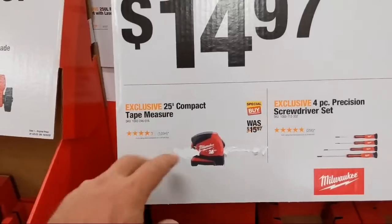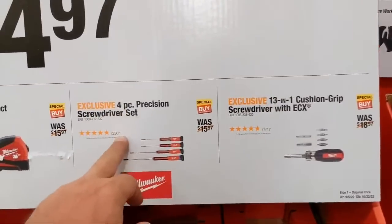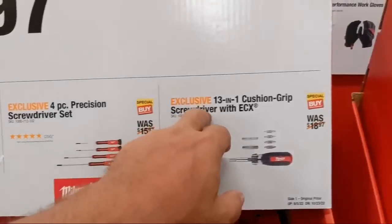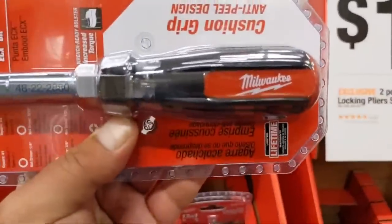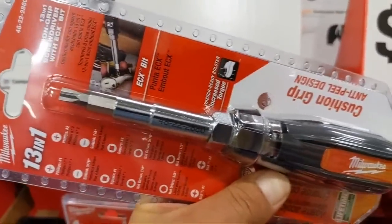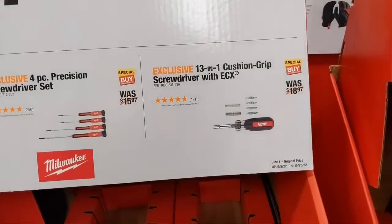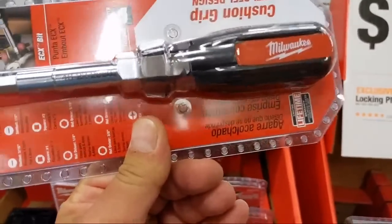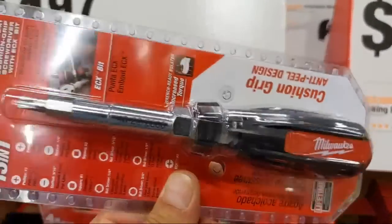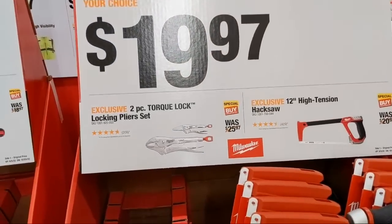For $14.97, we have three options here. We have their 25-inch compact tape measure, a 4-piece precision screwdriver set, or a 13-in-1 cushion grip screwdriver. I like the multi-purpose screwdrivers, I really do. I'm not a big ratcheting screwdriver guy. I don't dislike them terribly. I like a multifunction. I'm more likely not to grab a ratcheting screwdriver.